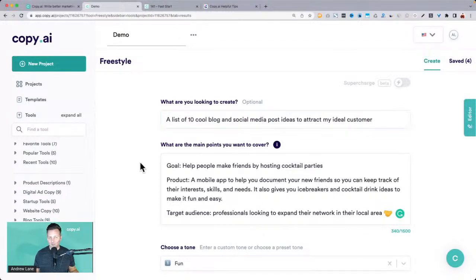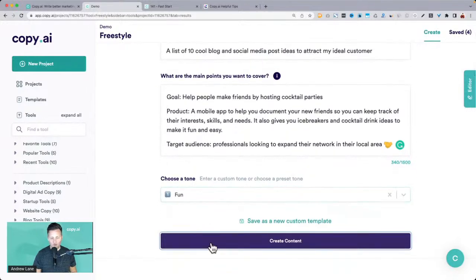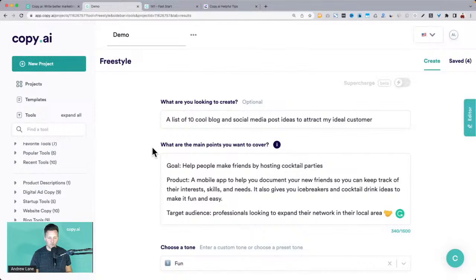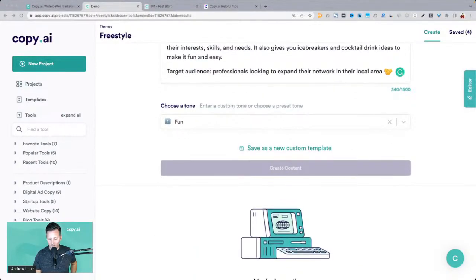Now, what kind of content could you create to start to attract people to this? Fun. We'll keep that fun tone. Why not? While that's going, let me take a look here.